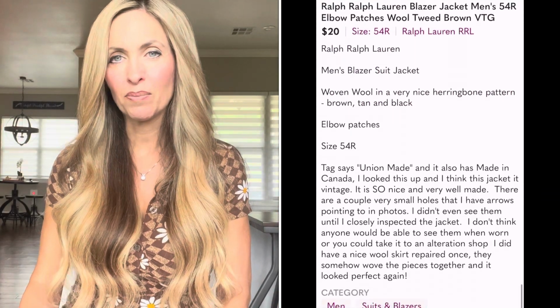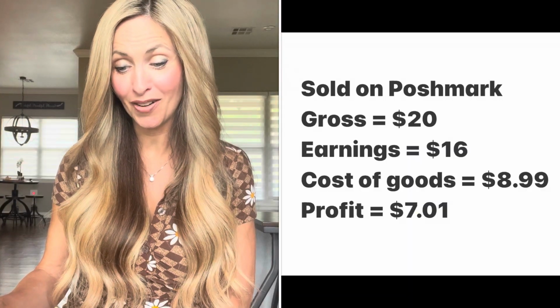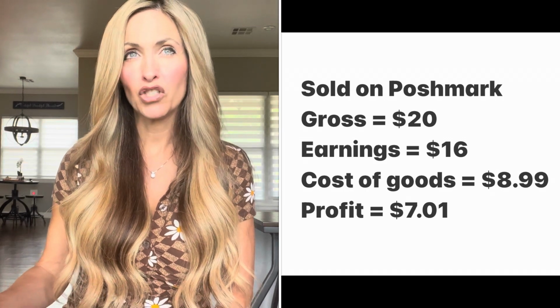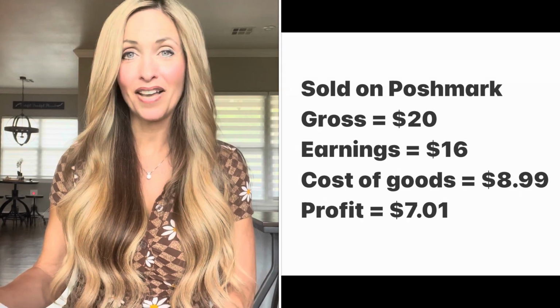Well, I got home to list it and noticed there were holes in it, but I thought I'm going to list it anyway. This is so nice, and maybe someone can have it repaired or they will just buy it anyway. I don't remember what I listed it for, probably $35, and I thought, if I just get my money back, I'll just take whatever offer comes in. I received an offer for $20, so I accepted it. My earnings were $16. I paid $8.99 at my regular Goodwill, and it only took 5 days to sell, which means maybe I could have gotten more out of it, but I'm just happy that it sold. And my profit was $7.01.